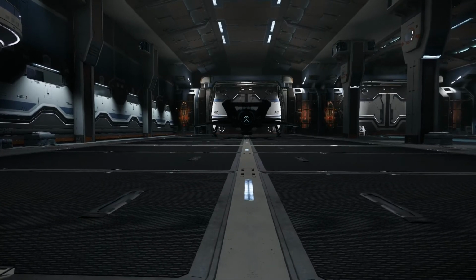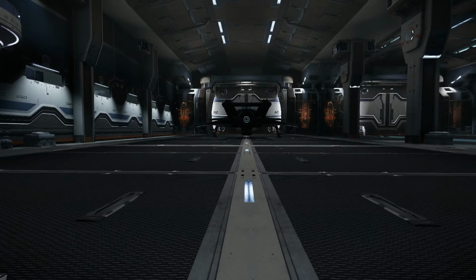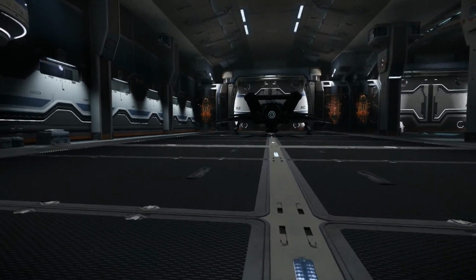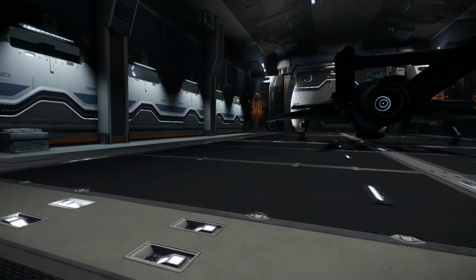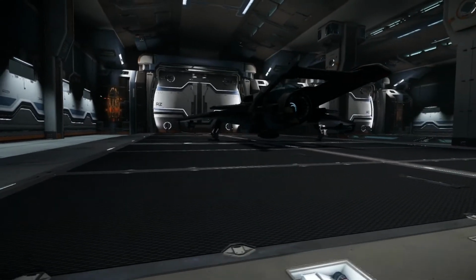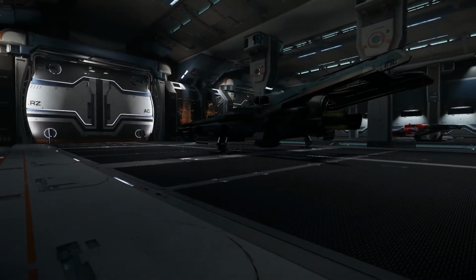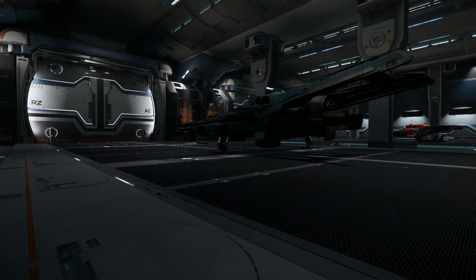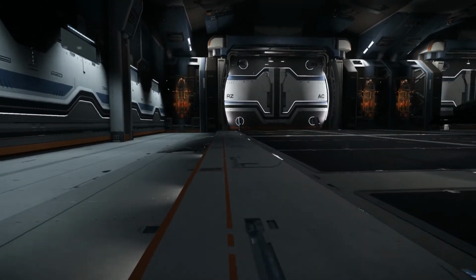We have the F7C-R Hornet Tracker variant. There's several of these. They all are basically prepared and adapted for different roles. I suppose you'd say this is one of the more premium single pilot, single crewed ships. They are more expensive than the Auroras, the Deltas, and the 300 series. And so I thought it'd be nice to have a look at one.